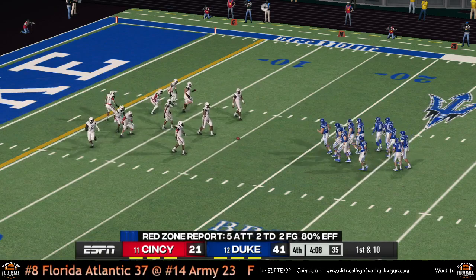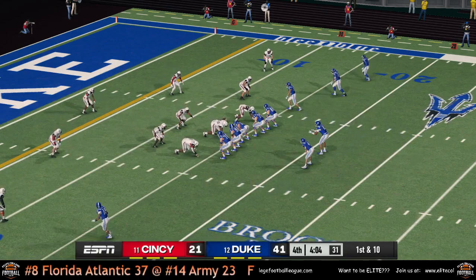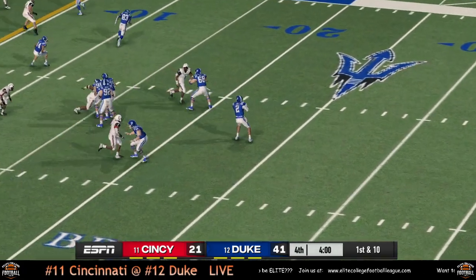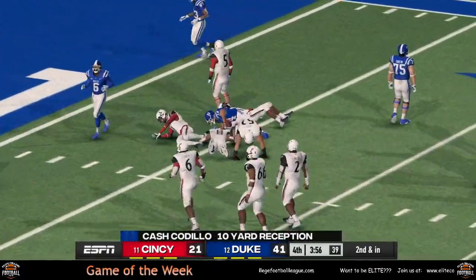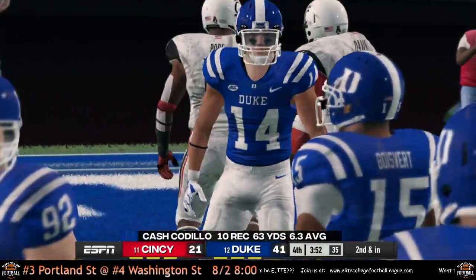Can you hear me now? Yeah. Okay. 3 to the top, 1 to the bottom. He's going to throw it, just a little curl route to Cadillo. 10-yard reception, brings up 2nd and inches.